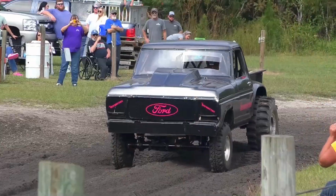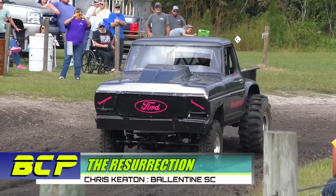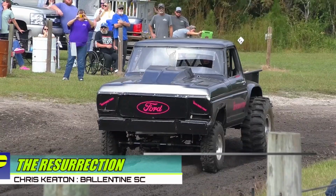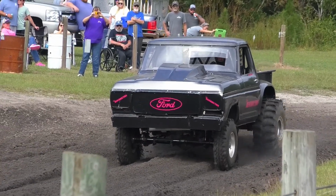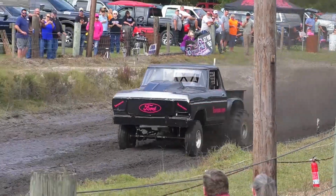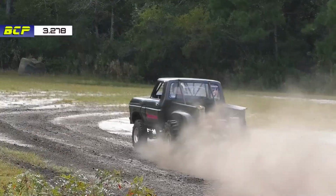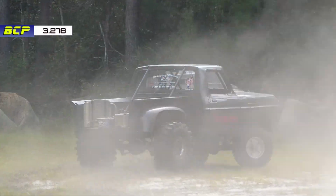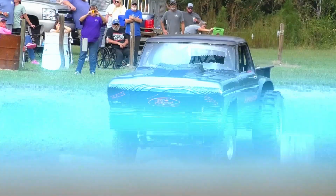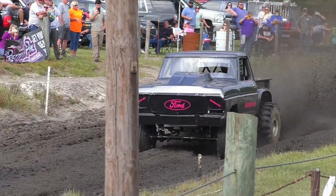Giving a thrill to the people grilling up on the hill now as Chris Keaton out of Ballantine, South Carolina rolls out in this beautiful Ford step-side Resurrection. Still speeding things up, 3.278 to move to the number 1 spot. Chris Keaton with a beautiful pass. The Shortways Ford doing a nice job.